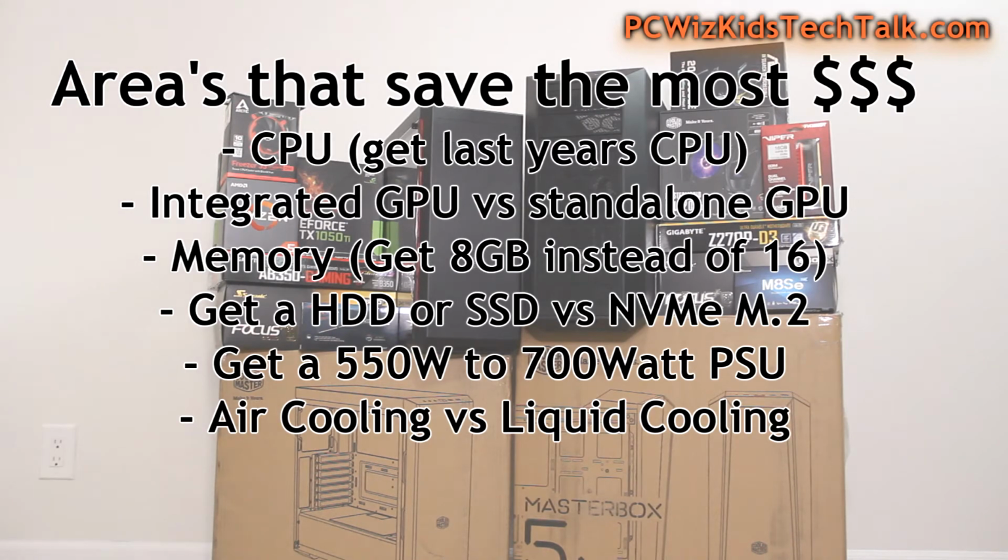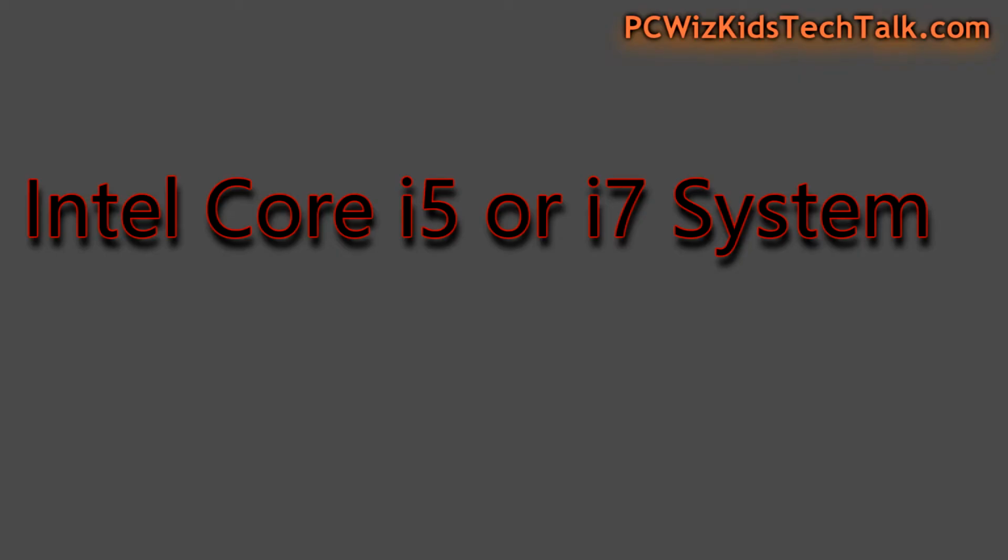And a rule of thumb here: you always get last year's model of the Intel CPU. Never go for the latest and greatest if you're trying to save money. You could think about whether you want to use the integrated GPU that's on the processor or get a standalone GPU if you want a little more processing power out of your graphics. And memory, like I said, we're sticking to 8 gigs. We're not doing heavy video editing and graphics editing, so 8 gigs is good enough. And you're using maybe one SSD drive or combo, trying to get things down in price.